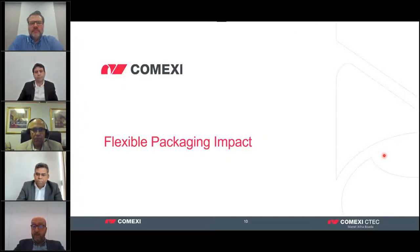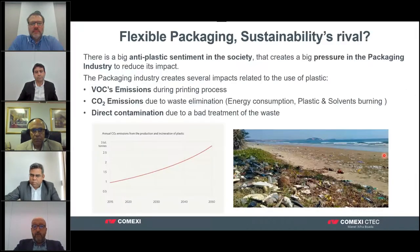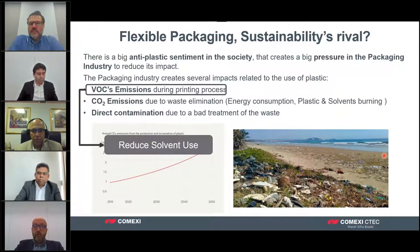And what is the flexible packaging impact there? Is our industry making an impact? And yes, we have several impacts. The first one that we can see is the VOC emissions during printing processes. And how can we go against this? We can reduce the solvent use. And we will see today that this is one of the tendencies where we can help you reduce the solvent use in the printing process.